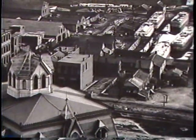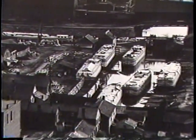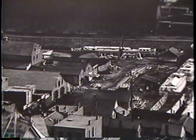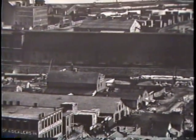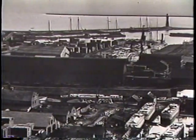In the background and slightly to the west is the Baker Brothers Boatyard, which built canal boats. And then slightly to the south of that is Charles Street. It's interesting that today, just to the south of Charles Street, is the construction of the new headquarters and studios for Channel 17.